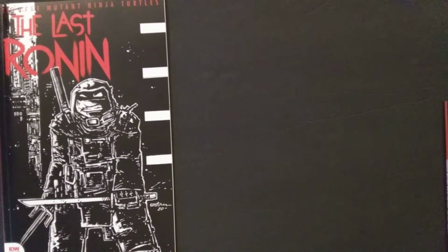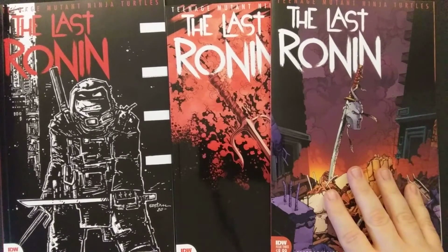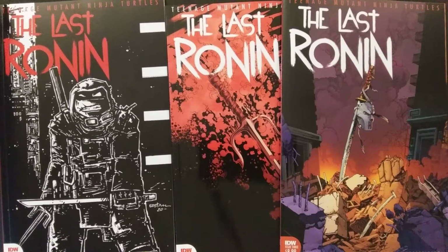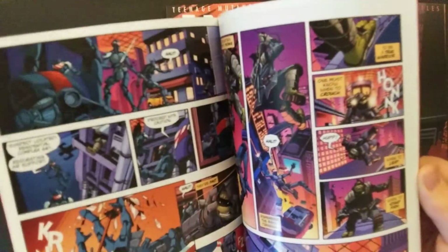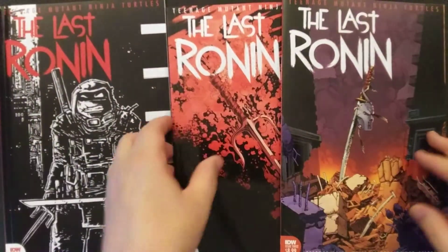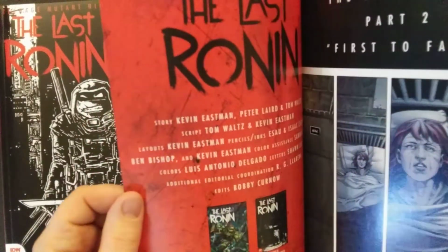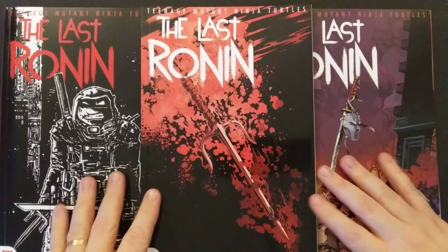You get that on the screen here. Issues 1, 2, and, I think, 3. Really good story. It's set in the future, of course. Shows what happens to the turtles. I'm not going to go into any real detail on it, but you can tell which character they talk about by the weapons. We'll take a little peek inside here, but you can see the artwork is really good too. Take a look at this one here. Yeah, you can see some of that Kevin Eastman layouts there, the pencils. But yeah, I really enjoyed this.